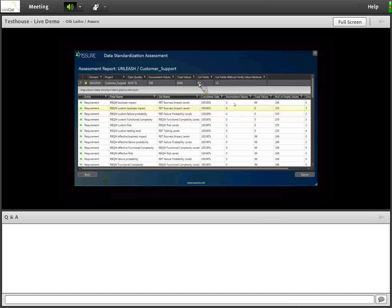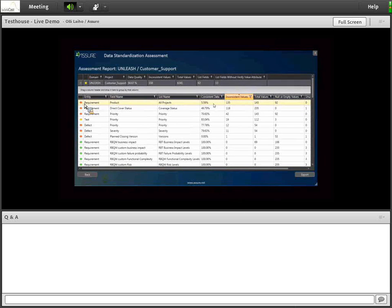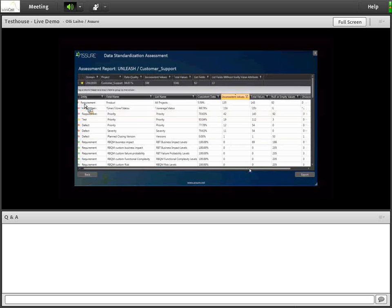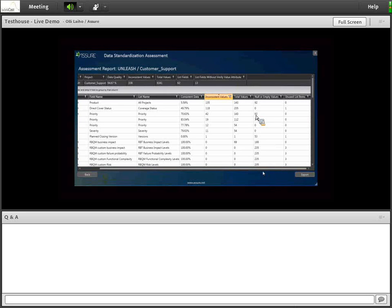So you can now see what the most problematic areas are. In the requirement module, the product field, there are a lot of discrepancies. Most of the things are not matching. Priorities in the requirements, defects, tests, all these are not currently aligned with the company standard. You need to solve them. You can also see that in the priority of a requirement, there are 92 empty values. So there are 92 requirements with no value whatsoever, and that can be a serious problem for you as well. This gives you a great look into how your projects are currently standardized.